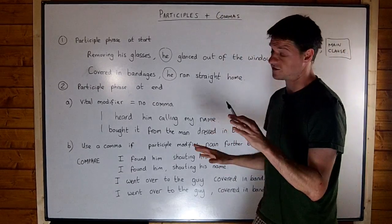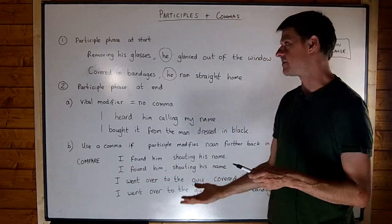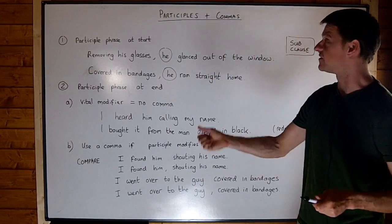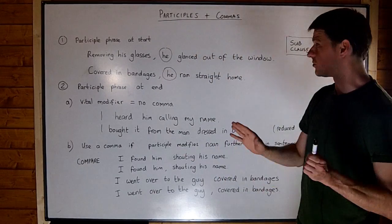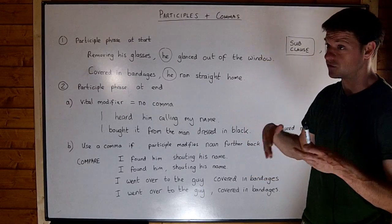However, be aware that some words look like participles, but they're not participles. They may be adverbial phrases or gerunds. I spoke about this in the previous lesson on participles. So please check that lesson as well if you're not sure what I'm talking about. It's something which I've only come across recently.